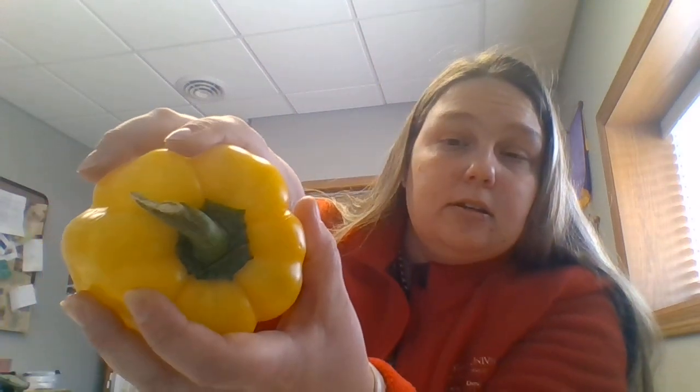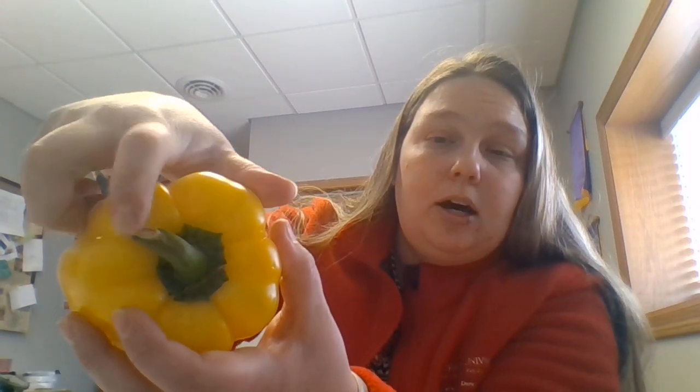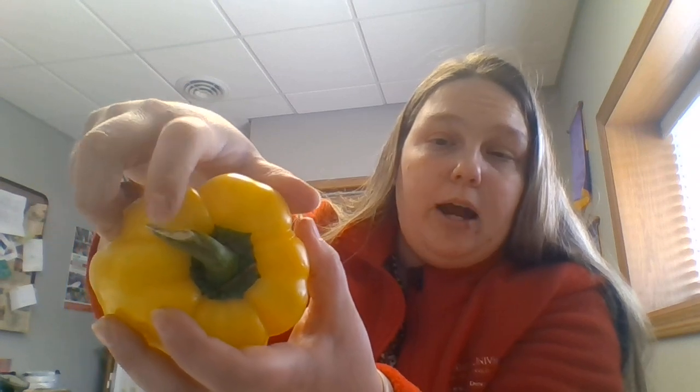So when you are selecting a pepper out of the grocery store, you want to select a pepper that has firm skin and is heavy for its size. This is a pretty good sized pepper. You can have a stem. It should be fresh and green. This one doesn't have a stem. It got cut off. So I'll show you this one. It's like a green, hard, kind of brown in the middle.